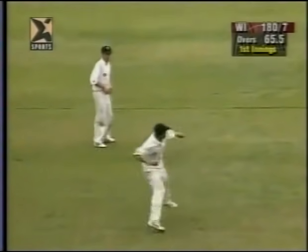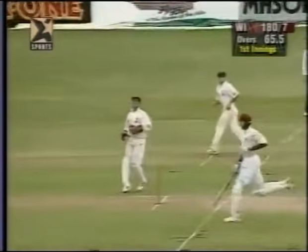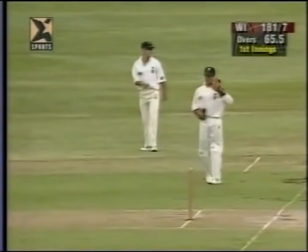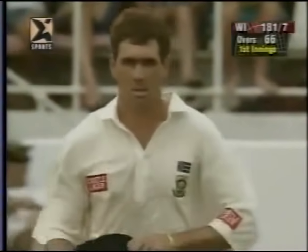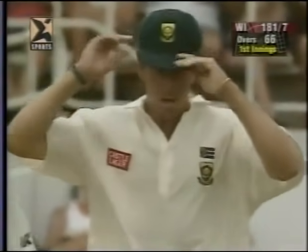Got it through. Comfortable two here. So Rose is off the mark and it completes the over from Cronje, an over in which he's taken the wicket of Lewis, 181 for 7.